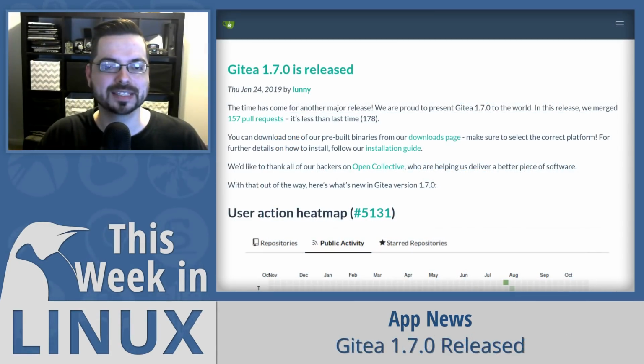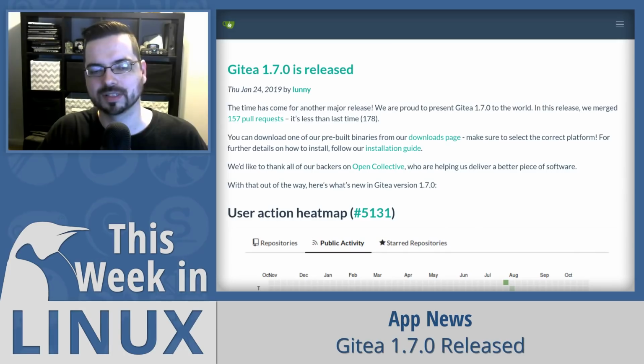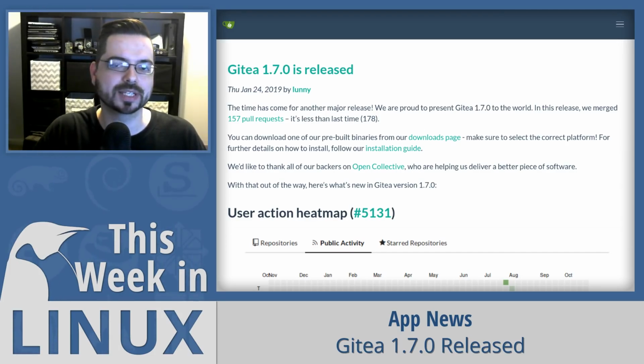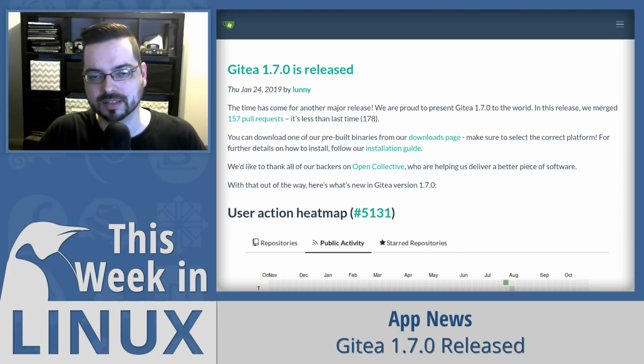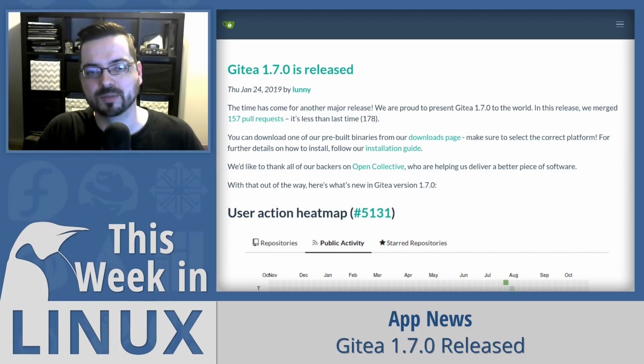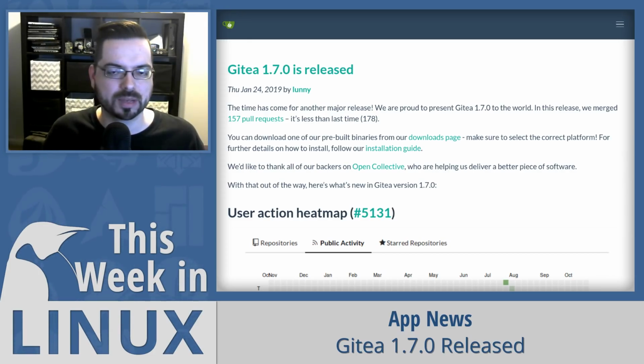Up next in the show is Gitea 1.7.0. Gitea is a self-hosted Git service, a project for self-hosting your own Git service. They call it the Git with a cup of tea. Gitea is a community-managed fork of GOGS. It's a lightweight code hosting solution written in Go and published under the MIT license. If you're not familiar, Gitea is essentially similar to GitLab, but a much more lightweight system. I'll talk about the differences, and which one would be better, in a minute.